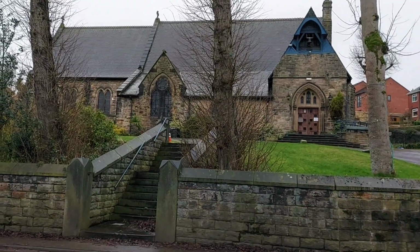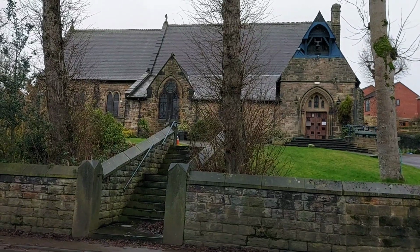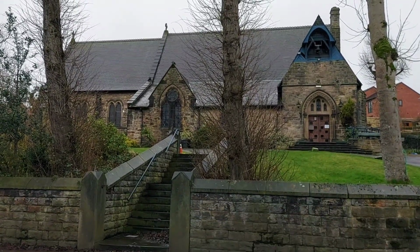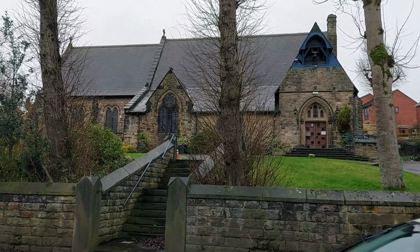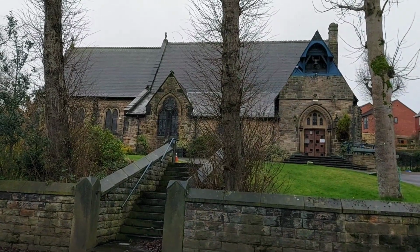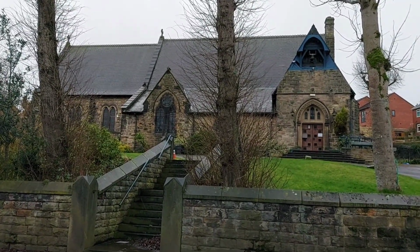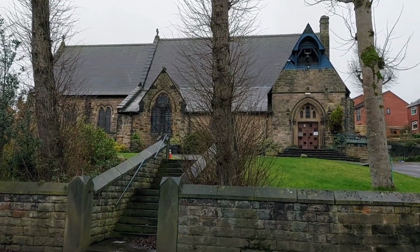St John's Church here at Deepcar. This current church was built in 1877. I believe there used to be a Masonic house on the site before that. But now, because of the closure of Stocksbridge main church, St Matthias, which we're going to come to shortly, this is now the main church in the parish.